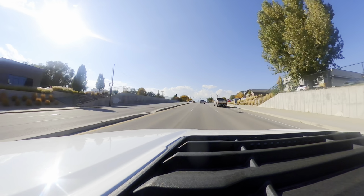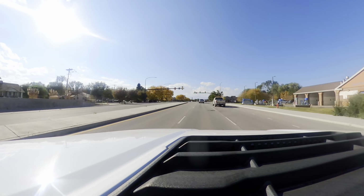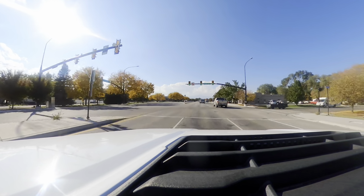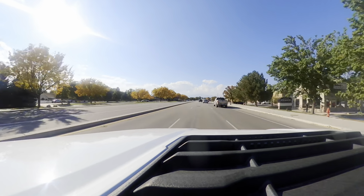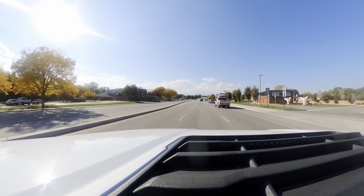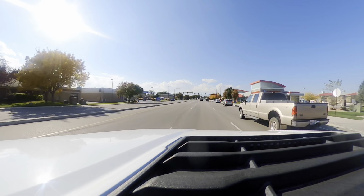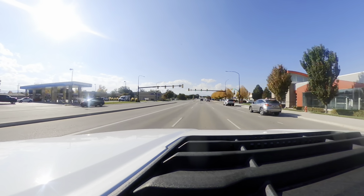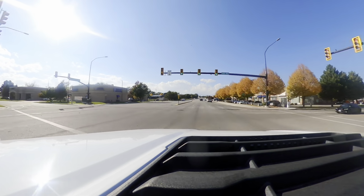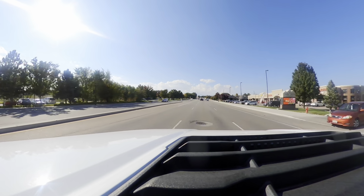But as you can see, as we go into this area further, there's a lot of businesses here on this road, restaurants, and then grocery stores and that type of thing. So like I mentioned, this is like the main street for South Jordan, Utah. And then as we get farther west to the west side of South Jordan, there's a lot more neighborhoods, so residential areas, and those types of things.